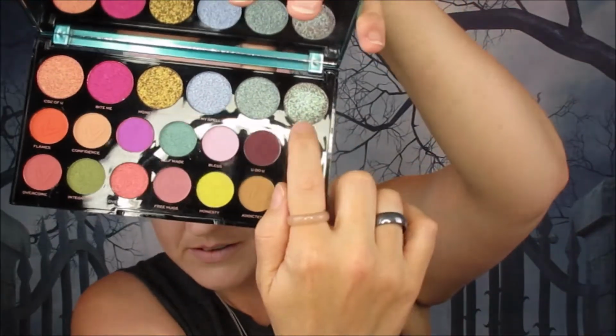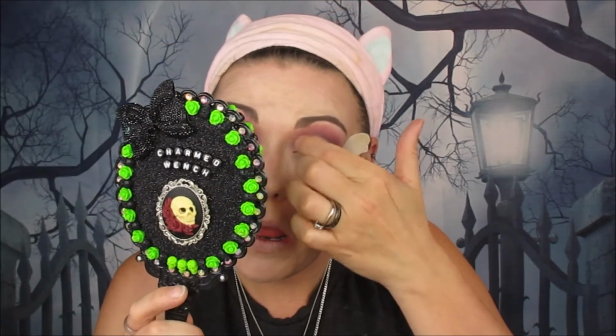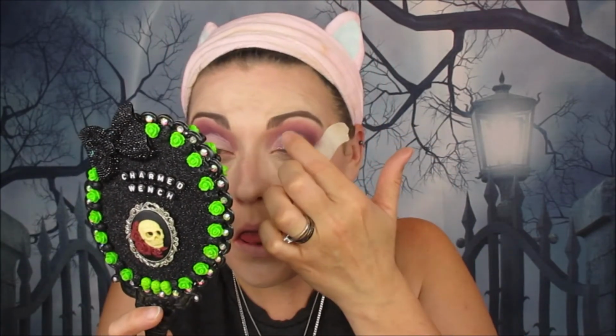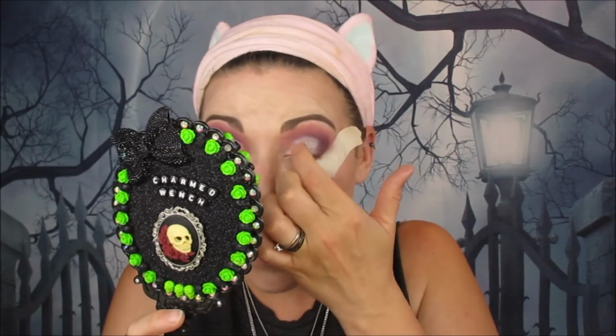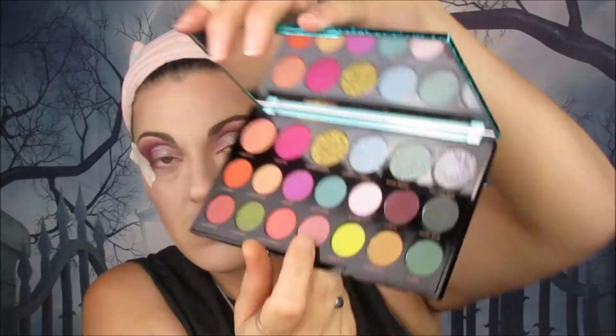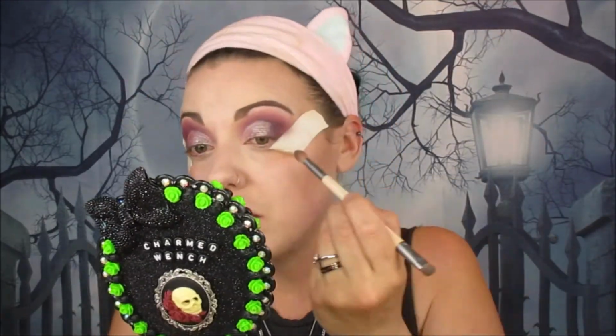Now this shade, guys, oh my god, it's called You Got This, and it's a beautiful iridescent colour, and I literally just packed it on with my finger. It was that good. You can see the shock on my face as I'm packing the colour on. It doesn't show up as well on camera as it does in real life. It's a beautiful iridescent shade, like a duochrome, I think is the best way to describe it. It's beautiful. And then once you've done that, we're going back into the colour Free Hugs, and we're just going to blend the edges a little bit just to neaten it up.